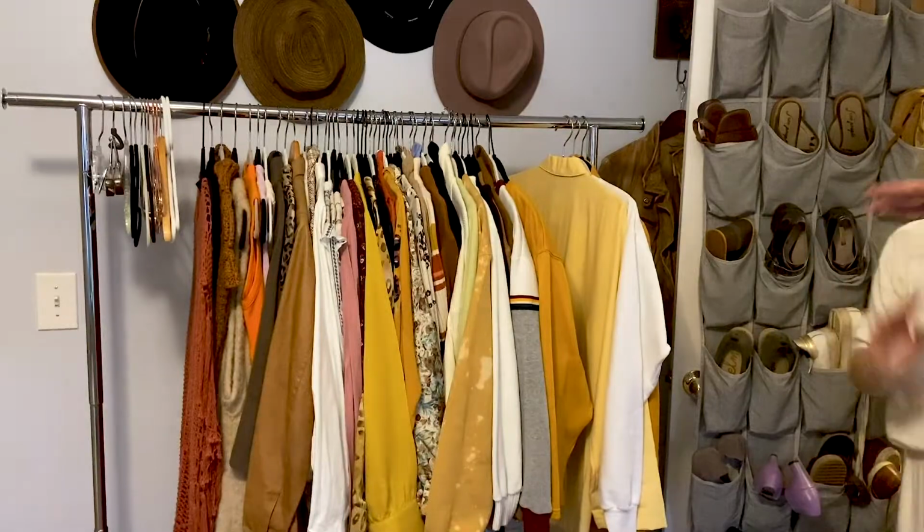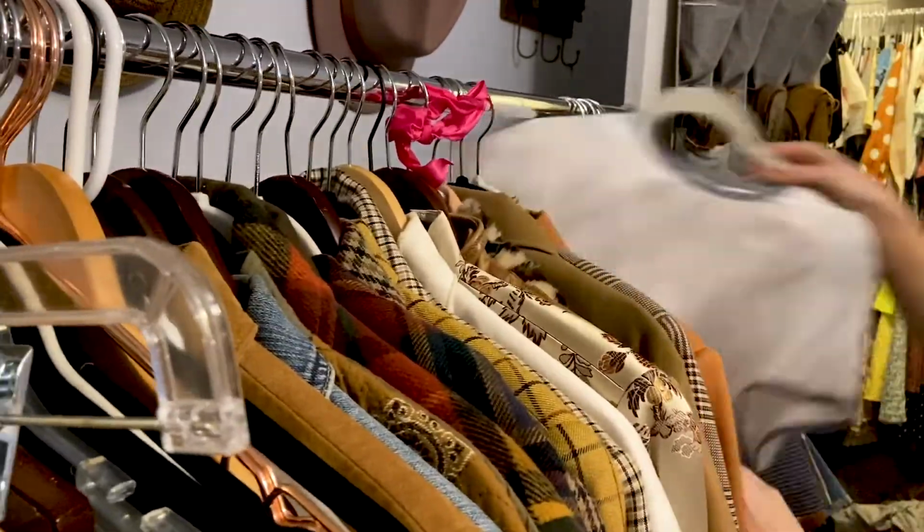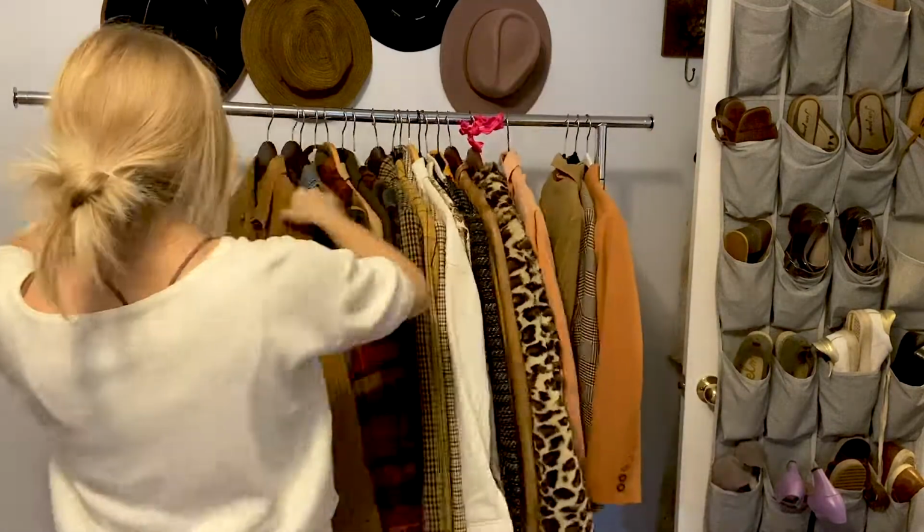Done. We're gonna move on to some jackets and then get into some pants and skirts. Woo! I forget how many coats that I have sometimes. This is gonna be really hard for me.